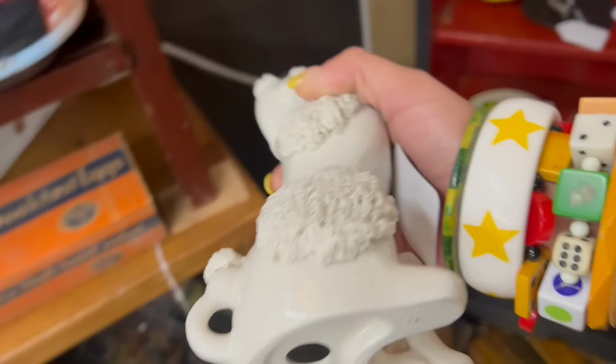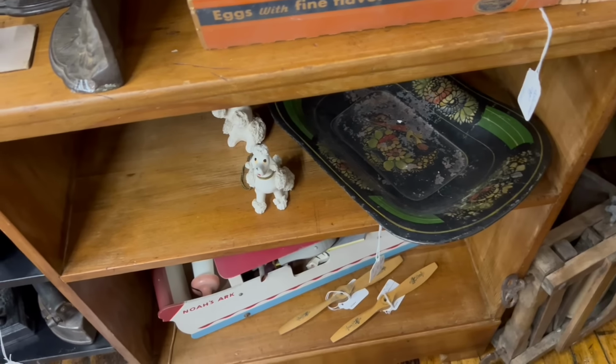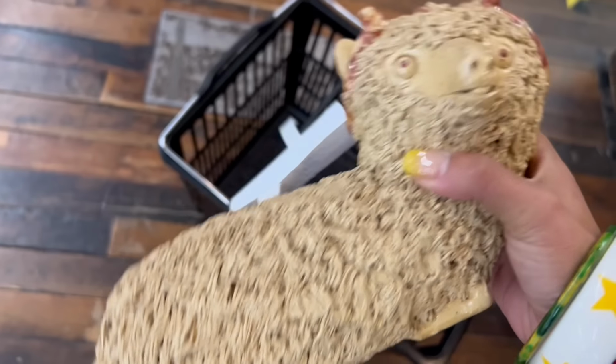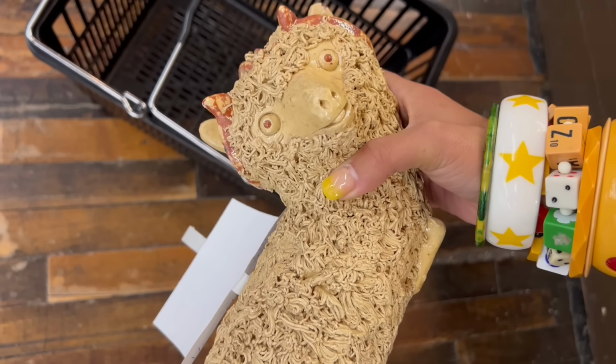This I'm gonna take, and I think I'm gonna do a drop off at the front because I don't want to damage the spaghetti. Here it is in all its glory. Totally worth it. That thing is amazing.